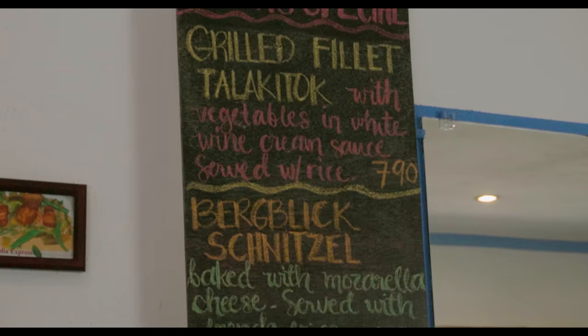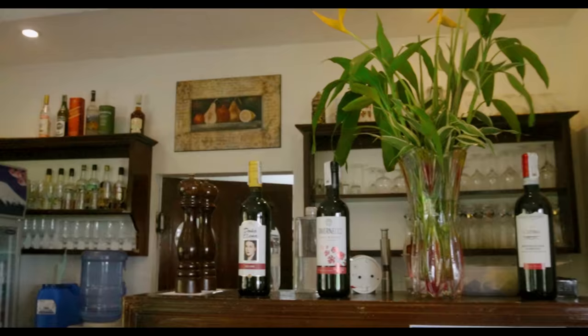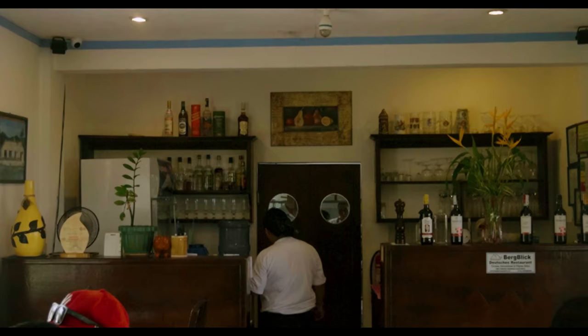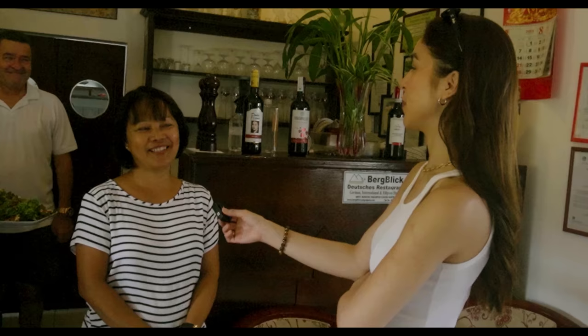Serving delicious food since 2010, Berg Blick Restaurant is definitely a go-to place in Pagudpud, Ilocos Norte, that offers affordable farm-to-table food. Okay, it's not just German, it's Ilocano and Filipino fusion. Our tourists, especially the one coming from Manila, they're looking for pinakbet, bagnet. Yeah. That's why we added Ilocano dishes. That's why it became a fusion.